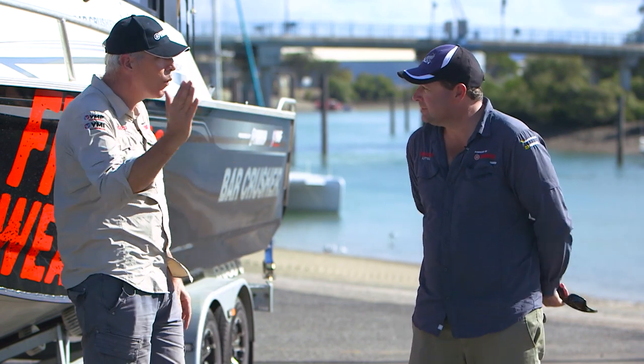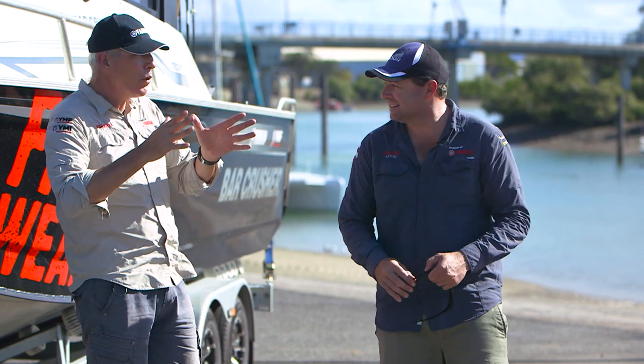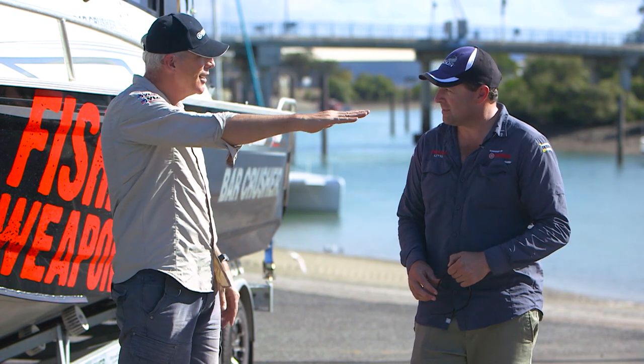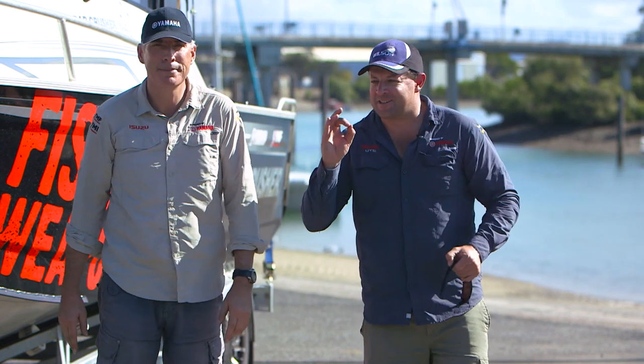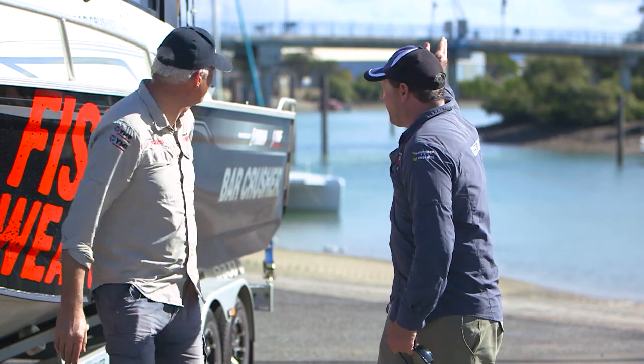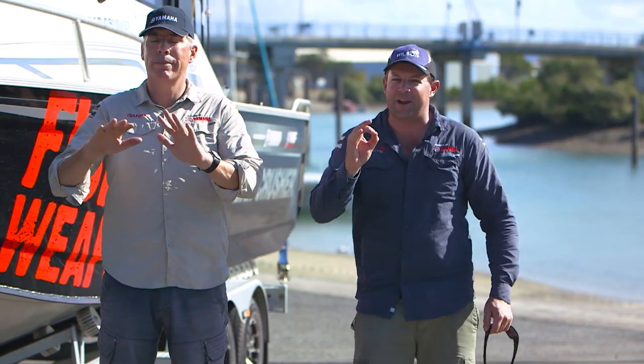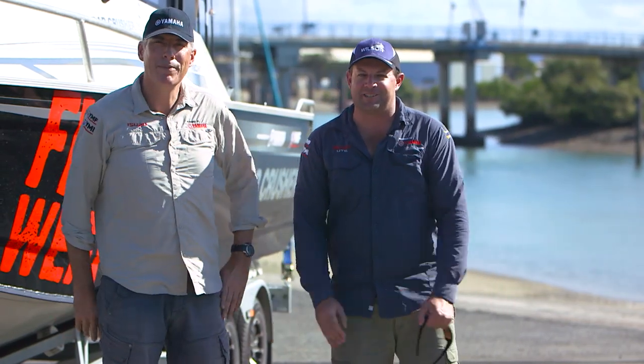Where we are travelling around the country. Today, here on the Queensland Central Coast, the sun is shining and the seas are flat. Nick, we've made it as far as Gladstone. We're about to drop her in the water and go for a fish, but to us, Gladstone is the start of the Great Barrier Reef and all the adventures that come with it.